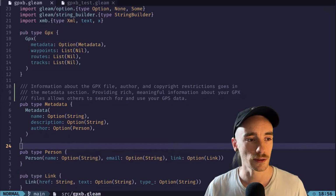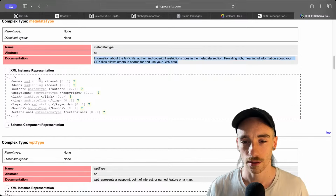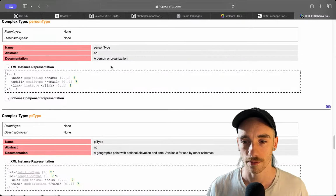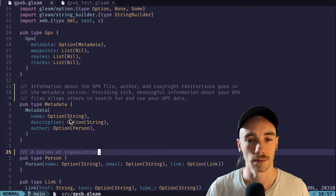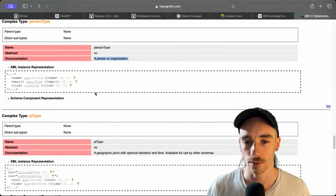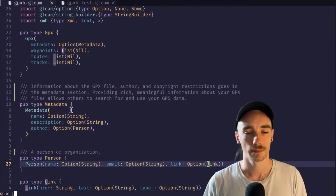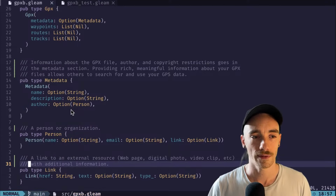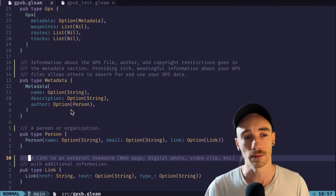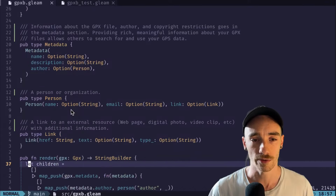And let's go back and check out the one for person metadata as a person. I can see it. Person type. Person organization. Does link have one? Sure. It'd be lovely if the language server made it so when you hit enter on a .comment, it automatically put 3 slashes in. That would be a really, really lovely improvement.